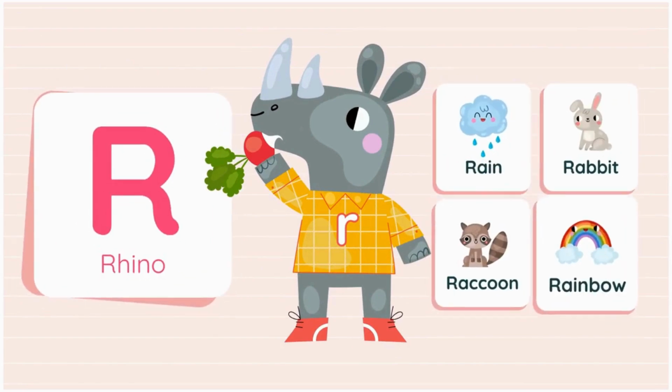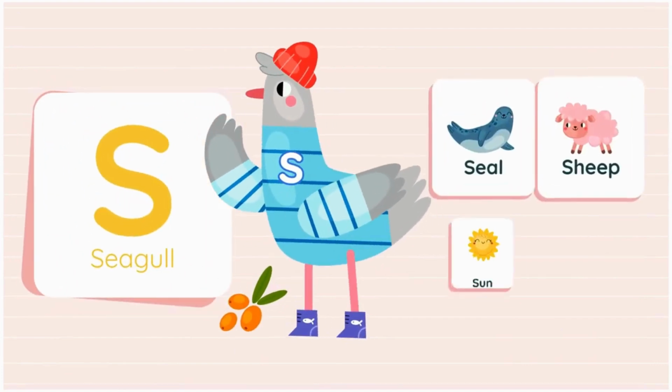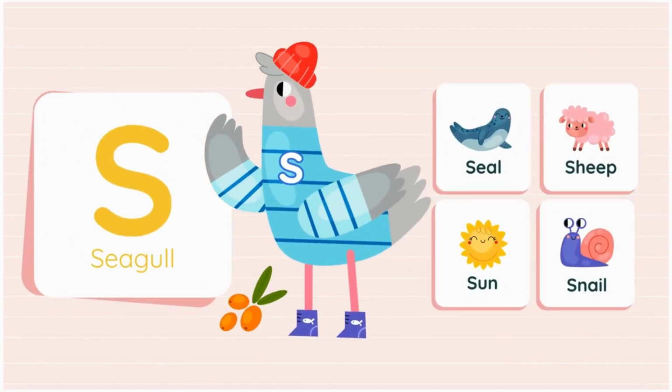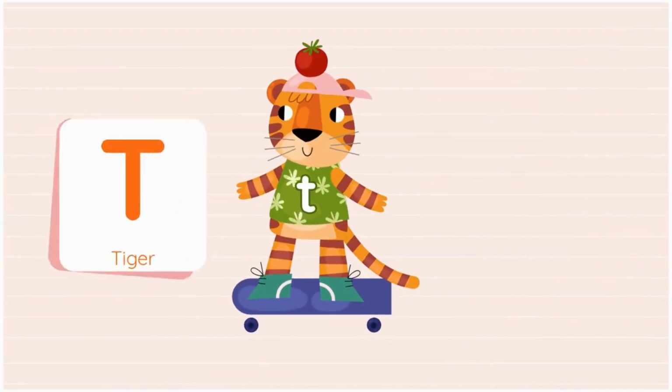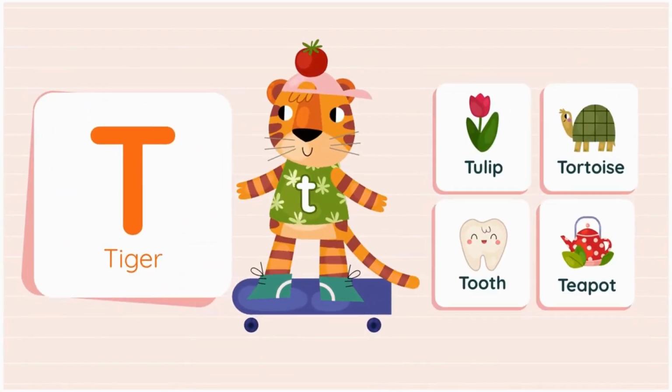R for rhino, rain, rabbit, raccoon, rainbow. S for seagull, seal, sheep, sun, snail. T for tiger, tulip, tortoise, tooth, teapot.